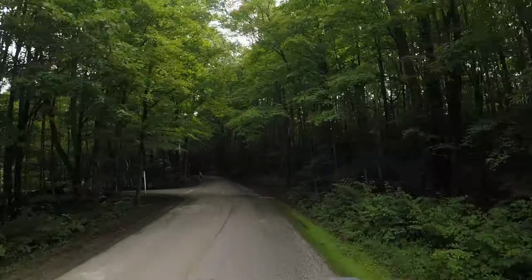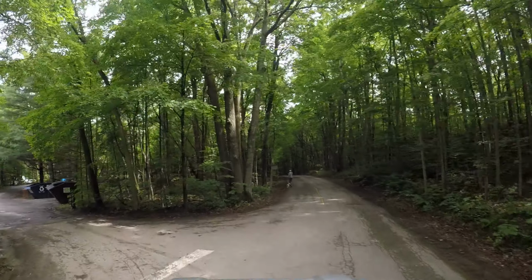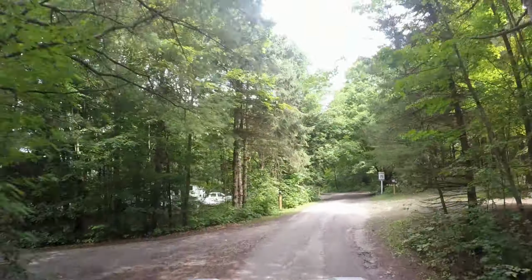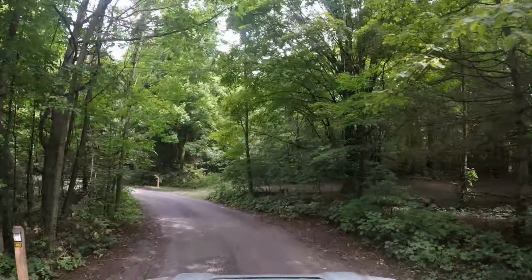Once you get down to the end, if you continue to go straight, that's where there's a boat dock that you can launch motorcraft boats. That part of the lake is for motorcraft boats. The part that I'm fixing to show you is for non-motorized, for canoes, kayaks, paddleboards, things like that.